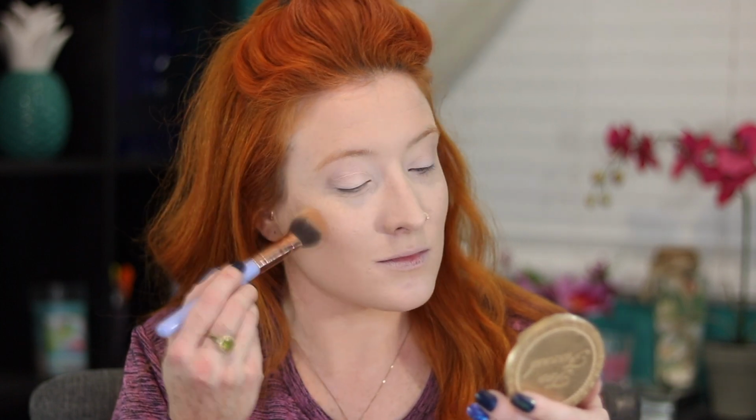All right, now for bronzer, I'm going to be using the Too Faced Chocolate Soleil Bronzer in medium. I always use this when I was fair, when I am fair. This is an awesome bronzer for those of you who have fair skin.